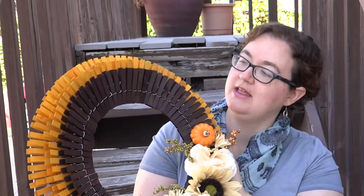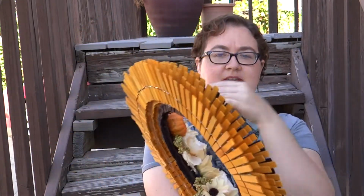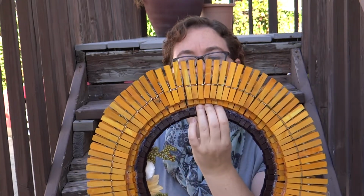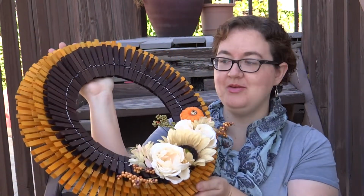So there's not really a way to hang it on the door. Here's the back. I have a wreath hanger on my door, but I don't know that it's strong enough for this weight, and I don't know that the clothespins are strong enough to hang from. So right now I have it propped on my dresser, and it just sits there looking pretty. So that is my wreath. And then there was one other craft.